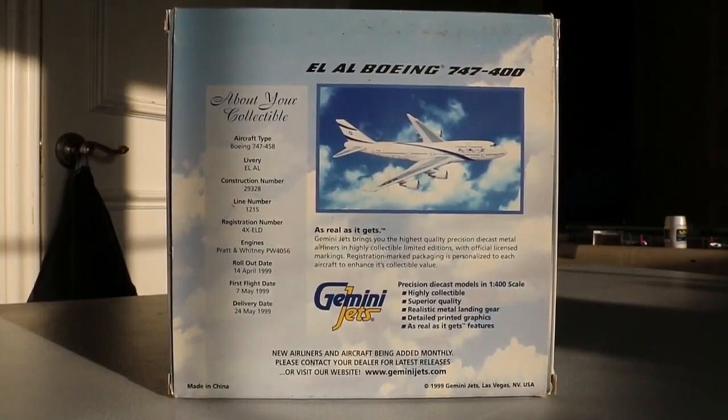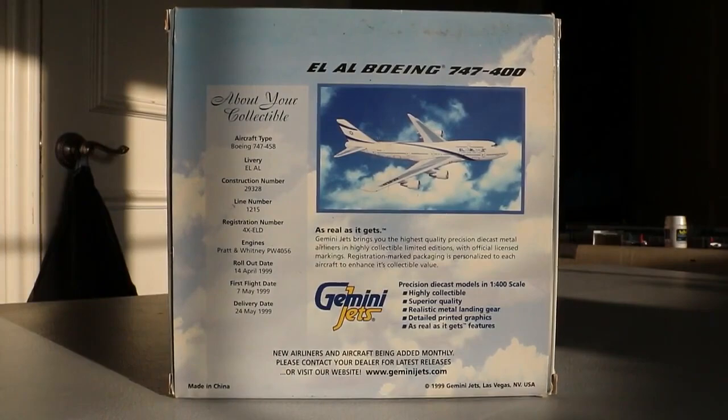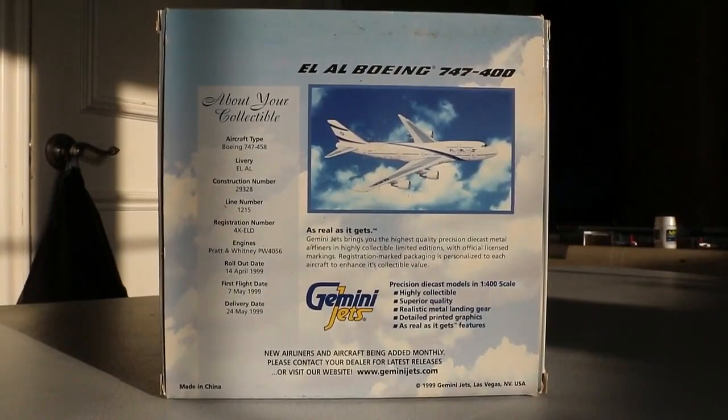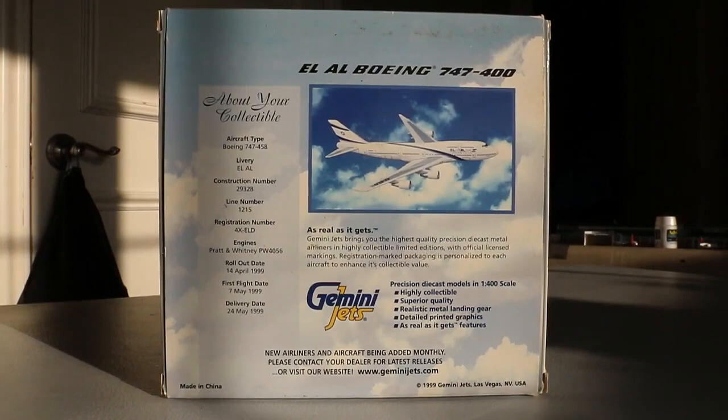What a talent show. So we're going all the way back to the beginning. Very impressive here. But getting into this, first flight, this literally rolled out in 1999. So this was in conjunction with the rollout there. That's fantastic. So rollout, first date, and delivery date.